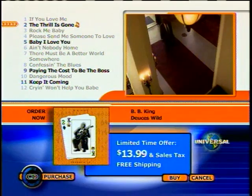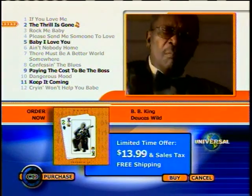is the list of the titles available on that specific CD. And again, bringing entertainment one dimension further than traditional TV, I can pick any of these titles. For example, I go to title number 9, Paying the Cost to Be the Boss, press the OK button, and now I'm listening to that specific song. So if I'm watching, say, MTV and I like it, I can go buy the CD right then and there. That's the next step.